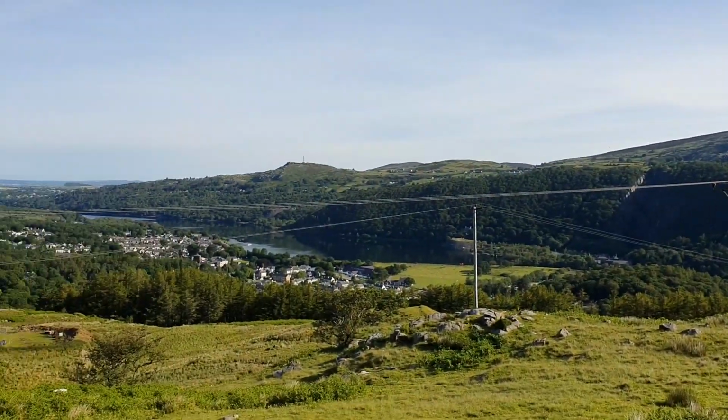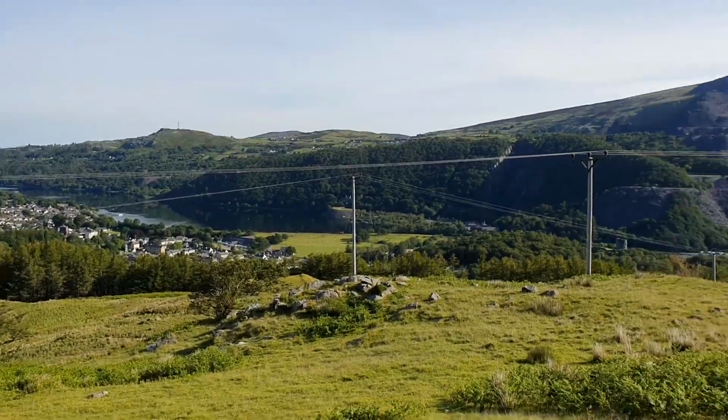Should be following the train line most of the way up, actually. It's got 4 stops along the way. So I don't know if the trains are running today or not. We'll soon see. Anyway, I better crack on.